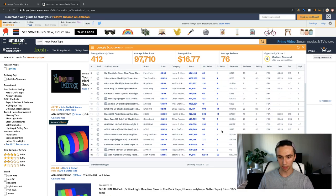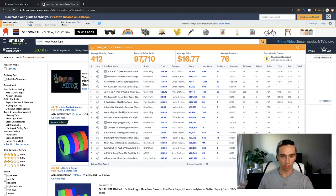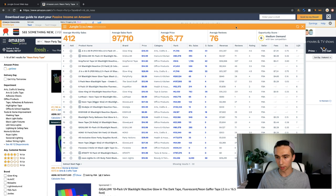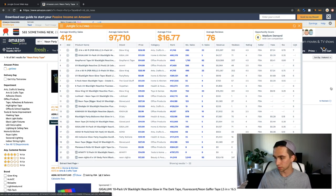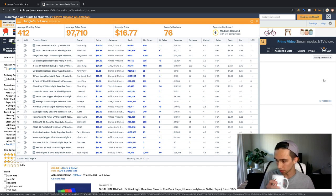What do you guys think of this? I want to know what you guys think. I'll open it up a little bit bigger so you can see. I think my face is in the way. I don't see my face on my screen, so I'll move it over.